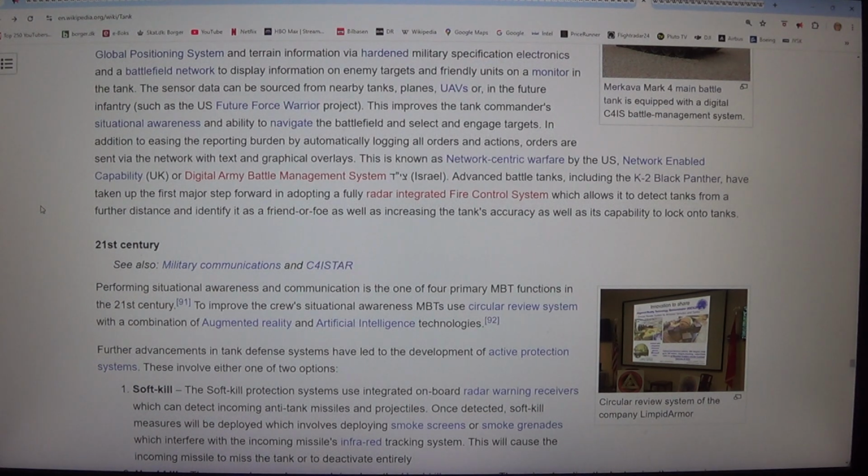The sensor data can be sourced from nearby tanks, planes, UAVs or, in the future, infantry, such as the U.S. Future Force Warrior project.